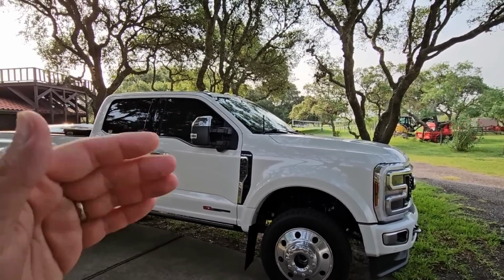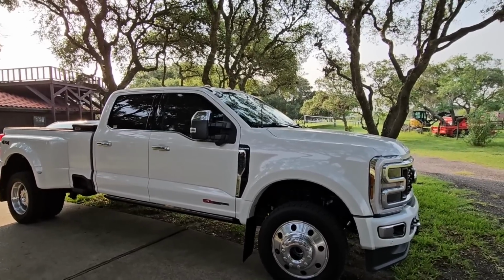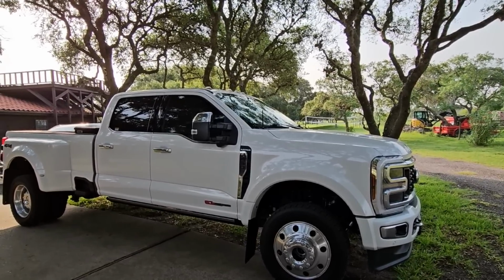And I think there's a lot of tweaks that Ford has done over the last 7.5 years to make the 450 a much smoother, more compliant vehicle. And this is certainly an example of that, because it rides so much better than my previous F450.